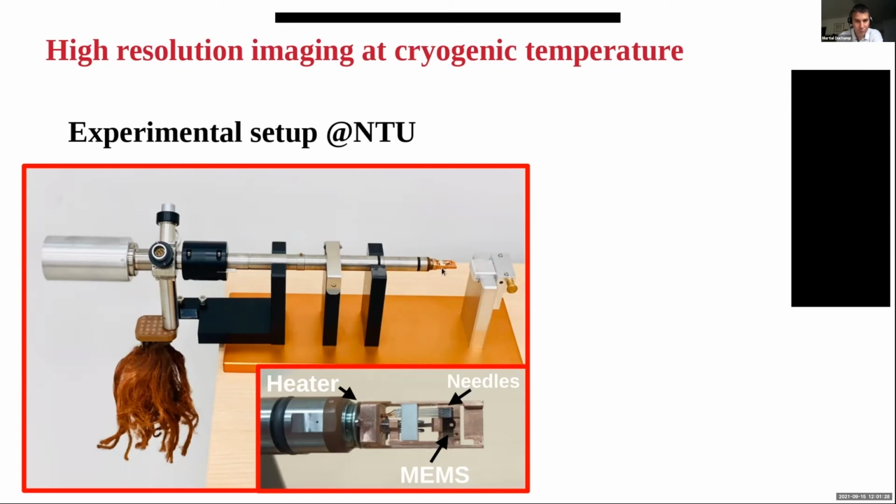But what is really special about this holder is the fact that at the end of this holder, we can put a MEMS chip and we can electrically contact the MEMS chip with 6 needles. So usually we use 2 or 4 of the needles to control the temperature, and the remaining 2 or 4 needles to apply some electrical stimuli. On top of being able to apply electrical stimuli and control the temperature at the tip of the holder, it is also a double tilt holder, so we can align the object of interest into zone axis to go for high resolution imaging.